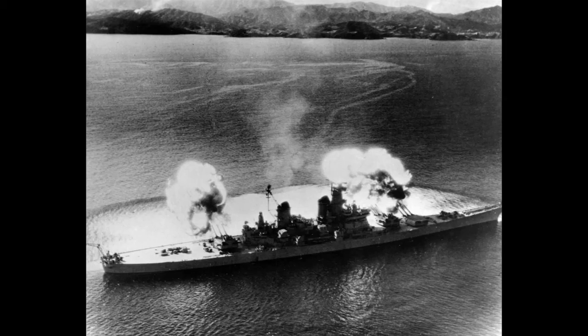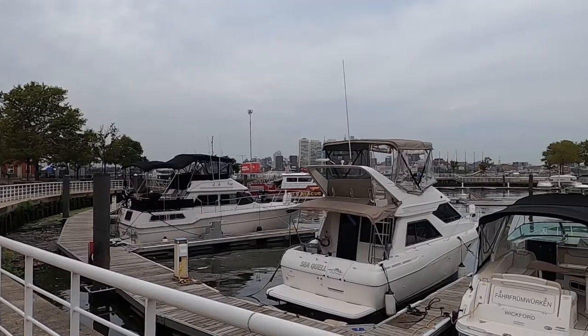The Battleship New Jersey Museum and Memorial provides an up-close look at our nation's military history and is known for being one of the most interactive U.S. battleship museums in the country.